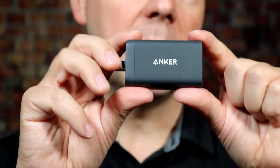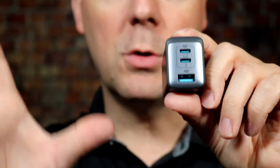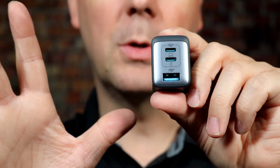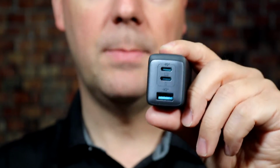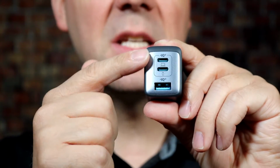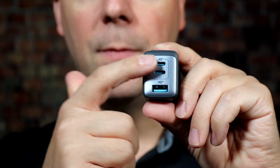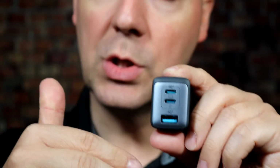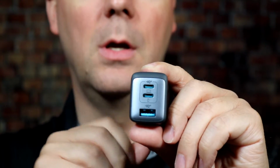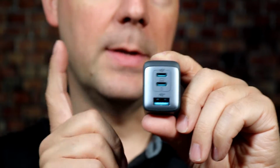For one, 65 watts is more than enough to charge your computer. Meaning if you're traveling and you have a USB-C chargeable computer, you don't need to have multiple plugs with you. You can just pack this with multiple cables. Now it is important to know that this is 65 watts total between all 3. So for example, if you have all 3 devices plugged in, it's not going to be 65 watts each, which will slow down your laptop's charging. But for many people, you will be able to charge a phone and a laptop off of this without a lot of issues. So keep that in mind.